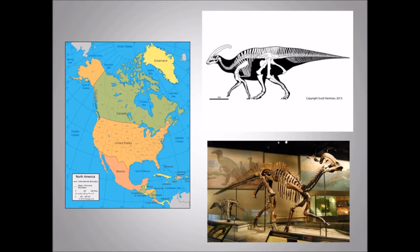I'm planning to go down to the Field Museum again sometime this year and see Sue, but also just to check out the other stuff that is there too. So we'll get to post an extra episode about the Field Museum sometime this year, so stay tuned for that. I'll let you guys know when that's going to come. But anyway, let's continue on with the PowerPoint here.